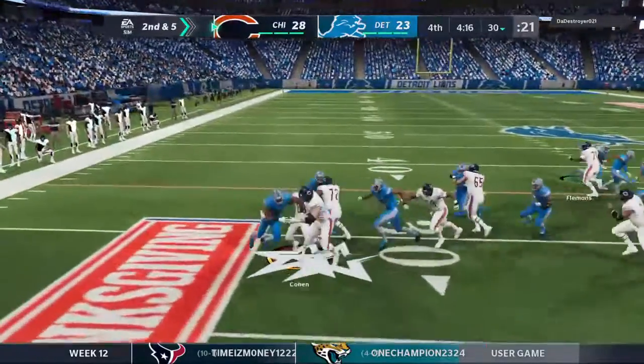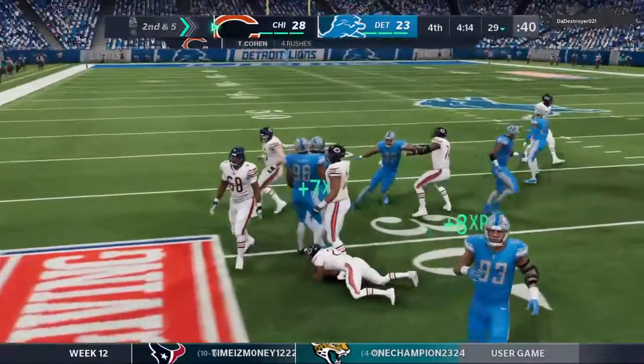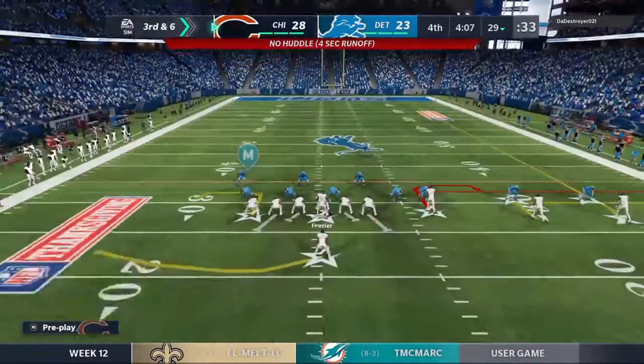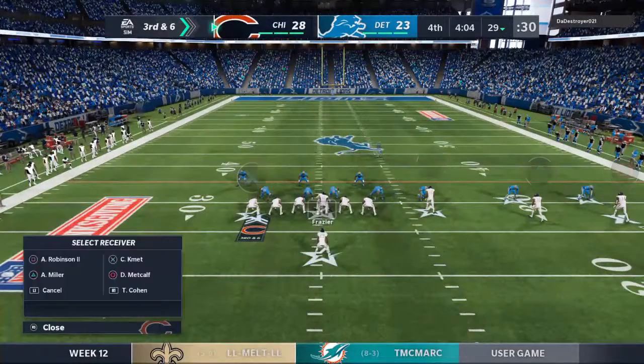Now they'll run it with Cohen. And he went nowhere. He'll lose yardage back to the 29. A loss on that play, and now 3rd down gets tougher. 3rd and 6.